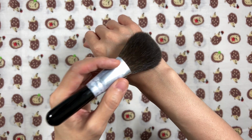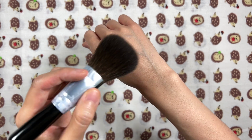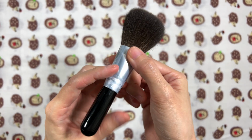It fits into Hourglass ALP with room to spare, so it'd be more of a blush brush for those of you who like big brushes. The density is on the medium side, and just like the previous round powder brush, it feels nice swept across the face and has no issues applying powder.